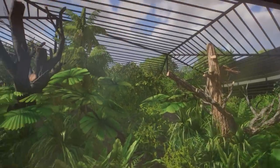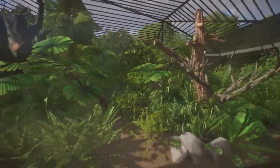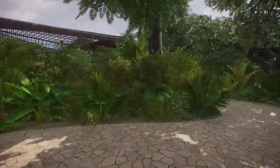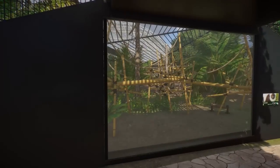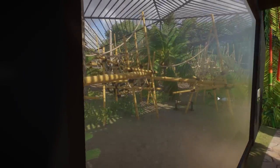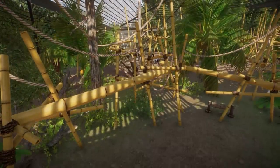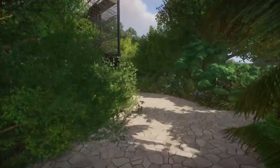Another beautiful habitat or aviary here. Oh, absolutely love this. It is so gorgeous. Okay, what do we have here? Oh, this is the black and white ruff lemur. They are just so stunning. Really, really beautiful animals. Beautiful habitat here as well.